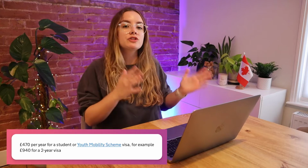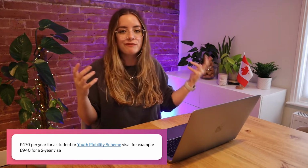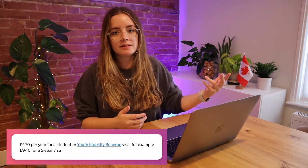So because this is a 2-year visa, you're going to be paying that twice. So we're talking £940 for this visa. Now, even though this National Health Surcharge fee is listed per year, you have to pay all of it up front for the duration of your visa. So because the Youth Mobility Scheme visa is 2 years, you are going to pay the 2-year lump sum with your application. Now, one of the requirements for this visa is you have to prove that you have a certain amount of savings that you have access to help support you in the UK.